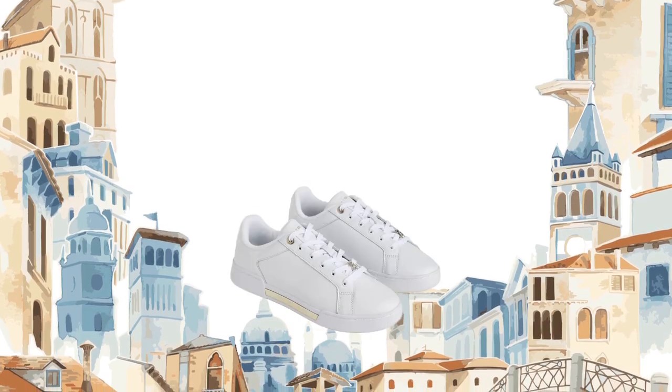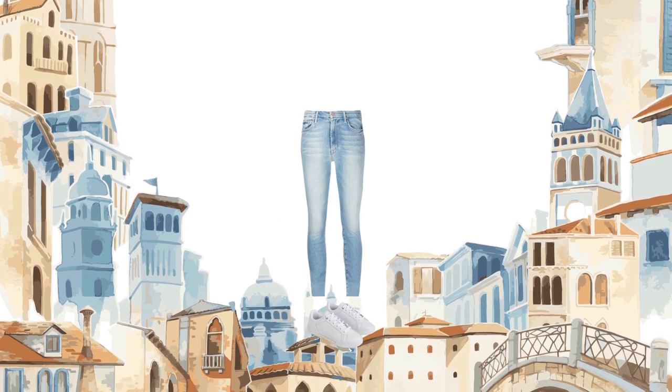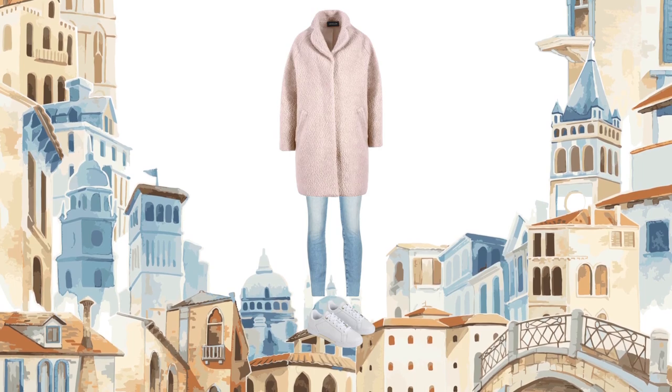They were paired casually with light denim jeans and a neutral light midi length coat. I'm used to seeing the white leather sneaker combination with low or no-show socks with jeans and a neutral coat. Such a classic stylish combination, which was again on repeat in Italy as well, but the cool neutral shoe tone was a new addition in my view.